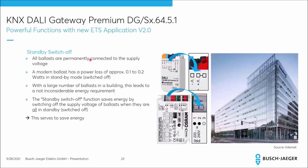Good, then let's come to the so-called standby switch off function. At first, let's have a look at our DALI ballast. A typical DALI ballast is permanently connected to the supply voltage, like we see here, voltage plus minus, or here the 230 volt AC. Permanently, what does it mean? When the device is switched off in the so-called standby mode, it has a power loss of about 0.1 or 0.2 watts. Per device, it is of course a very low value, but if you have 10,000 ballasts in a building, then you have maybe 1,000 watts of power loss.